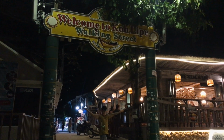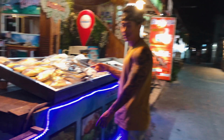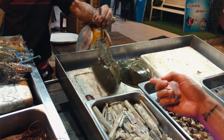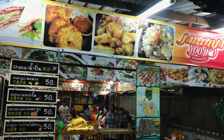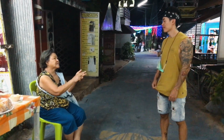We then made our way to the walking street to find some dinner. Maybe something that's not horseshoe crab. It's a weekday, so it's pretty quiet around the walking street. As you can see, we were a bit indecisive until we walked by Madam Yoohoo.